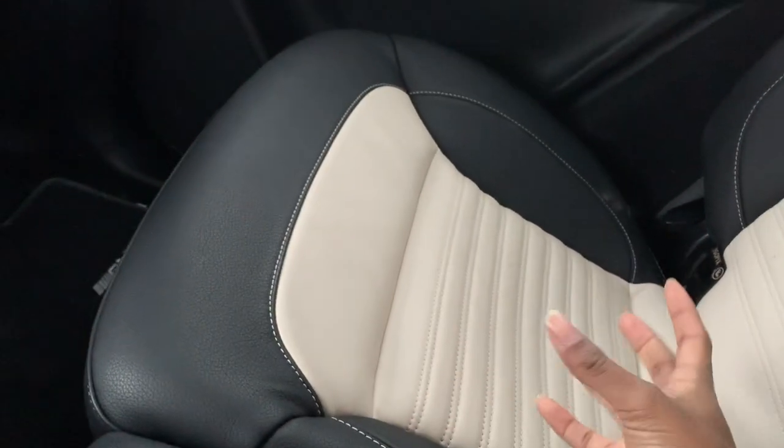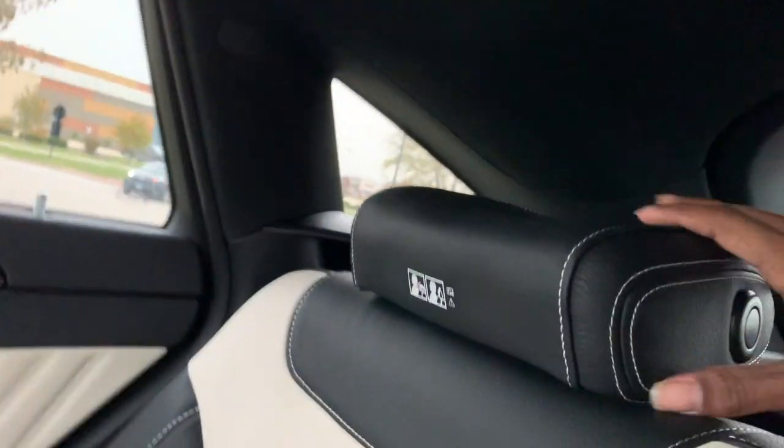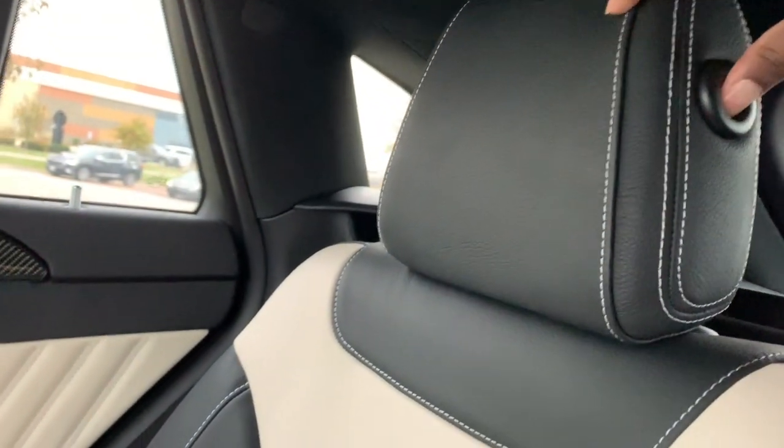Now, it's very comfortable back here. For long travels, I wouldn't be so sure, because it's kind of not really grabbing you as far as sitting in the seat, but it's pretty nice and it's pretty cool for what it does. Very cozy back here. As you can see with the seats, you can fold the seats down or put them back up depending on whatever is happening.